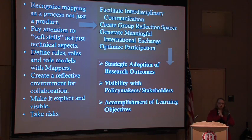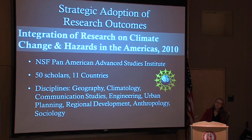So I want to go through three really quick examples of how this has played out in some of my favorite recent projects, they're all favorites. These show how it enables research outcomes to be strategic and more visible, not only with stakeholders but also with policymakers. And in the case of education projects, it enables accomplishing and exceeding the expectations for learning objectives. So the first example I want to give you was funded by NSF.